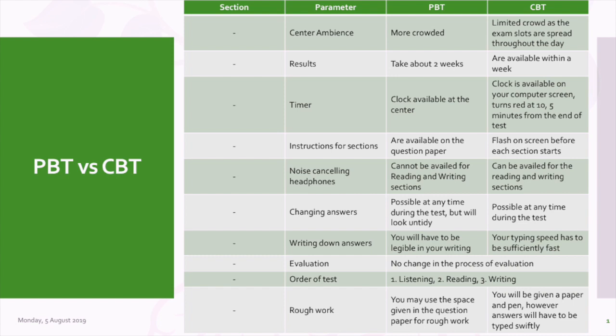But before that, I want to talk about the common parameters that most students look for before even attempting, scheduling, or taking the computer-based test. Right. So the first parameter that I have in mind is the ambiance of the center, which is probably the most important factor for you to consider which test you want to take.